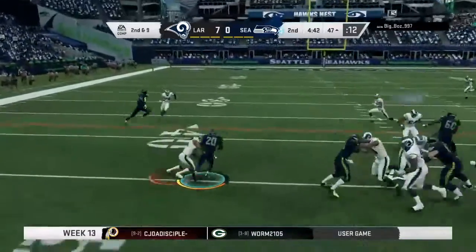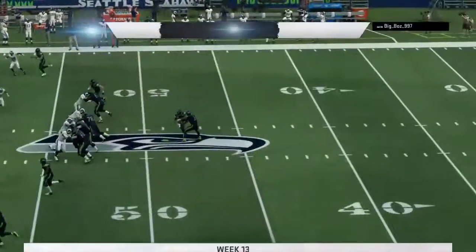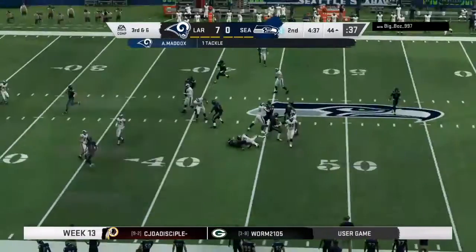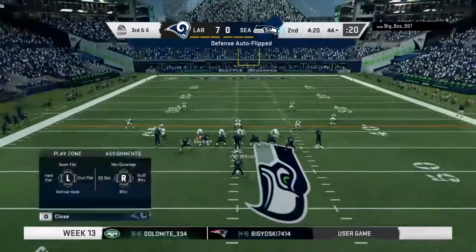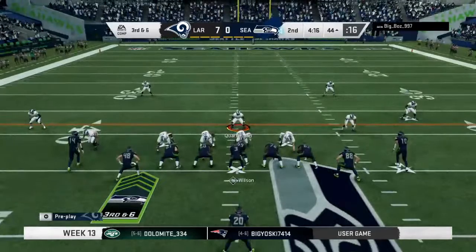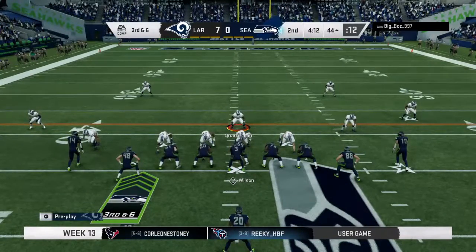They'll run it now out of the gun. Give him 3 yards, and now they're left needing a conversion here on 3rd and 6. Well, he hasn't made much of an impact in the running game thus far, and after that last run, not much is going to change in that area. He hasn't been able to get anything going, and really the offensive line not helping him much.